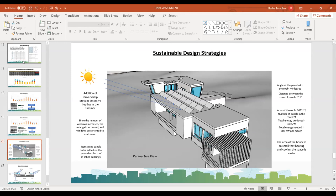I think I will be using louvers. I just don't know what the orientation and the type of louvers I want to use is going to be. Okay. So you have to make that decision. You have a week to decide that. I think you have tried something.